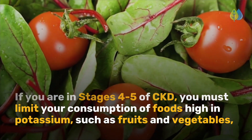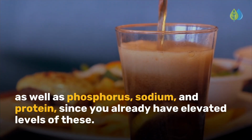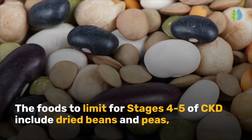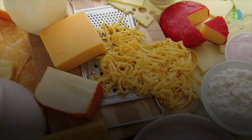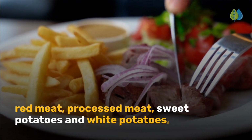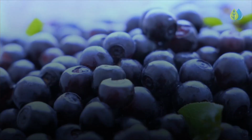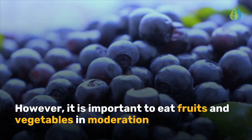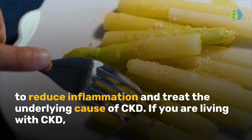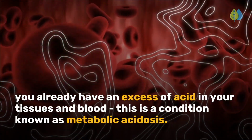If you are in stages 4 to 5 of CKD, you must limit your consumption of foods high in potassium, such as fruits and vegetables, as well as phosphorus, sodium, and protein, since you already have elevated levels of these. The foods to limit for stages 4 to 5 of CKD include dried beans and peas, dairy products, nuts, bran products, bananas, red meat, processed meat, sweet potatoes and white potatoes, tomatoes, and avocado. However, it is important to eat fruits and vegetables in moderation to reduce inflammation and treat the underlying cause of CKD.